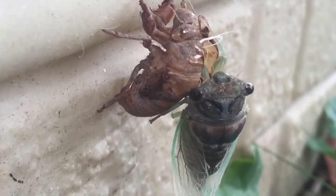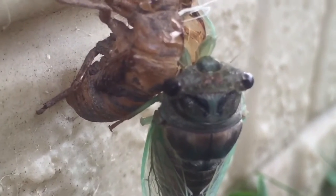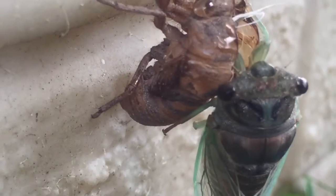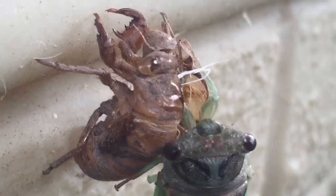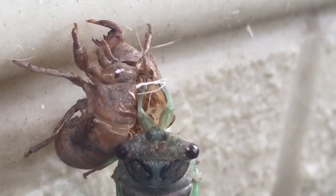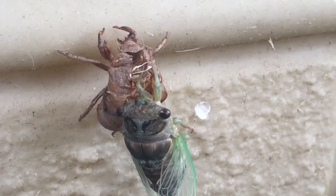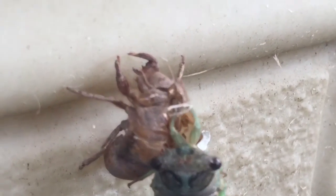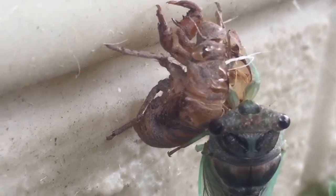Look at that exoskeleton. Look at those eyes. Kind of looks like a frog, doesn't it? Yeah. Look at that. That looks like a prehistoric monster right there. Yeah, he's a nice buggy. Almost looks like a dinosaur.